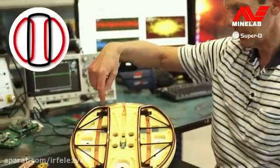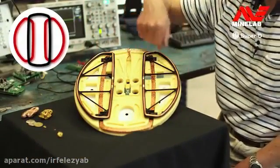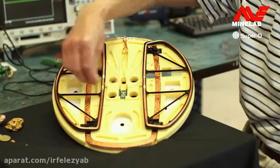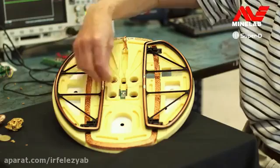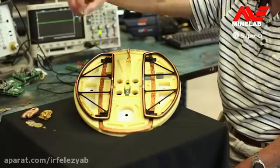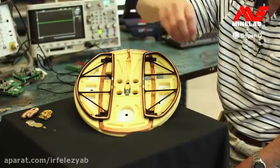It has a Super D coil exposed. There's the transmit winding, and there are the 2 independent receive windings. If you get a nugget that's really close to the coil, you'll get a double D signal in that sensitive area and another double D-like signal in that sensitive area. As soon as the nugget's quite far away from the coil, then it just sounds more like a typical double D or a monoloop.